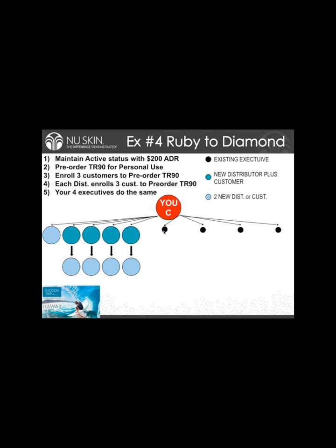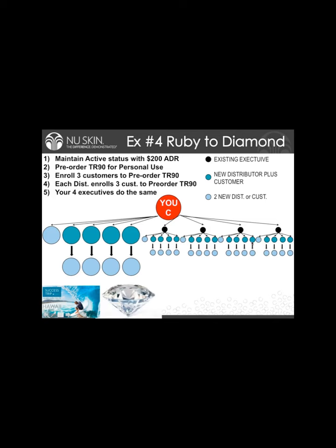And if you have each of your 4 executives do the same thing, you look at how many codes are being utilized. 10 codes here, 10 codes, 10 codes, 10 codes. So this is a total of 80 additional packages.